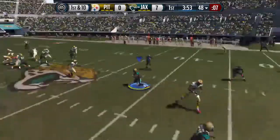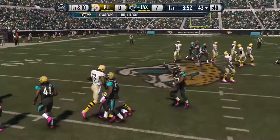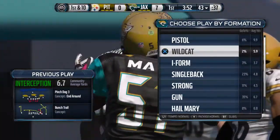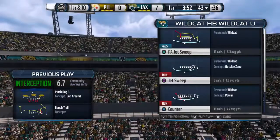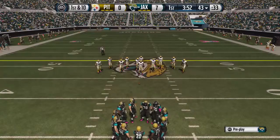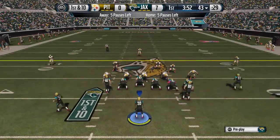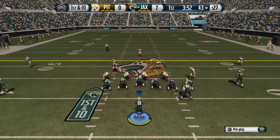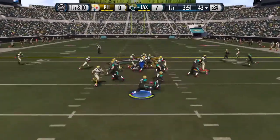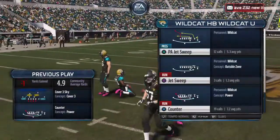Looking across the middle. Kenny Vaccaro in on the interception. And he's brought to the ground. Nice job of the defense that time. In position. They read the quarterback's eyes, and it led to an interception. They come to the line, and it's first down. The Jaguars are going to run the Wildcat offense here. They tackle him for a loss.